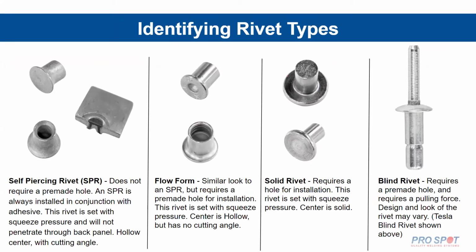So the first one that you have there on the screen is the self-piercing rivet, or an SPR. A self-piercing rivet does not require a pre-made hole, and it is always installed in conjunction with adhesive. Okay, you should never be doing an SPR without adhesive in between. I don't know of a single OEM procedure that would dictate that. The rivet, an SPR, is set with squeeze pressure and will not penetrate through the backside of the panel. It has a hollow center with a cutting angle, as you can see there in the picture.